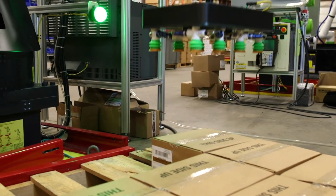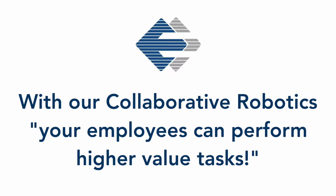One, it's a safety preventative aspect, because now that employee is not going to see back injuries or stress and strain. But two, that employee gets the opportunity to learn the robotics, be able to become a higher skilled individual, as well as be able to work on higher value added tasks within that operation.